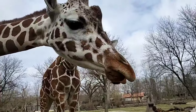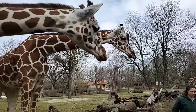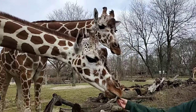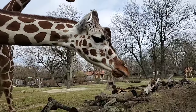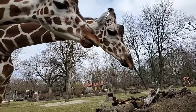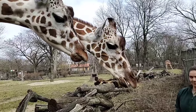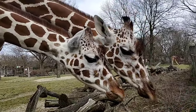So what else do they like to eat? So here at the zoo, we feed them lots and lots of greens, as you're seeing: lettuce, kale, any type of leafy green. They eat the leaves and the browse, as I said. They get a basic diet of a little bit of grain, which is kind of like a giraffe cereal, that helps round out the nutrition. And then they also get fruits and vegetables as part of their daily diet.